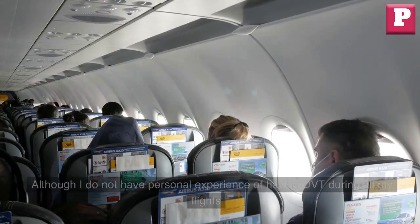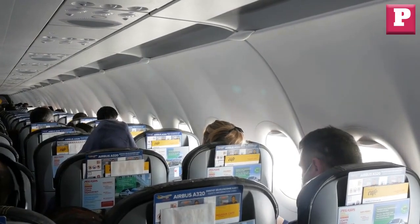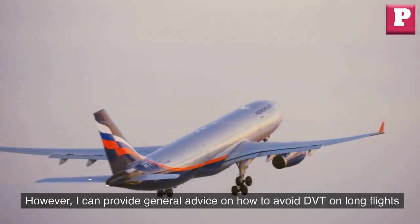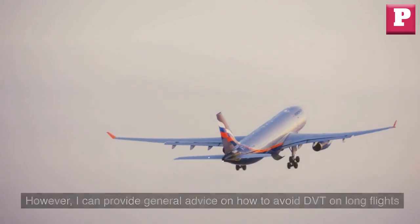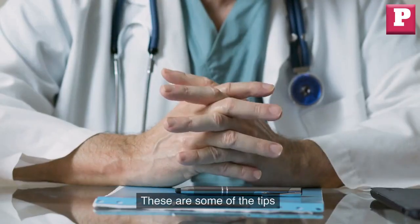Although I do not have personal experience of having DVT during all my flights, I can provide general advice on how to avoid DVT on long flights based on guidelines from healthcare professionals. These are some of the tips.